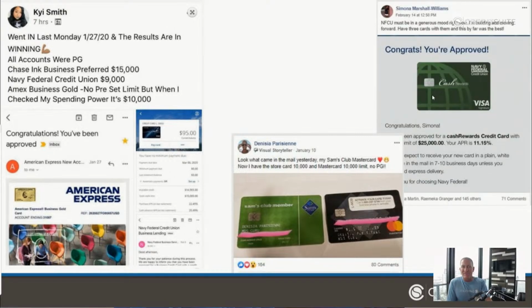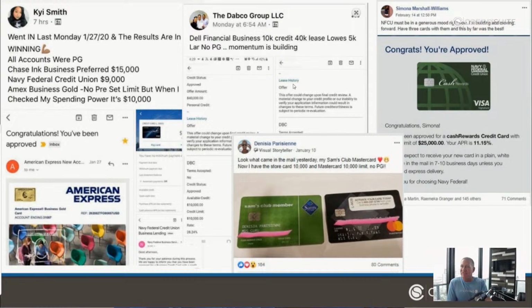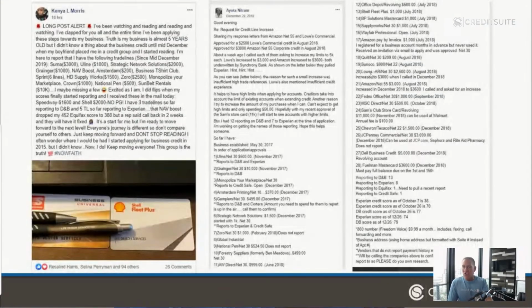Here's another $25,000 Navy Federal Credit Union, a $10,000 Dell account. This is one person. This is one post. Or actually, this is 2 posts, 2 people. I'm not even going to read all these to you, but you can see here's 1 approval, 2, 3, 4, 5. I mean, like 10 or 15 approvals right here. This person at least numbered them for us to see. And we got 28 different approvals here following the system.